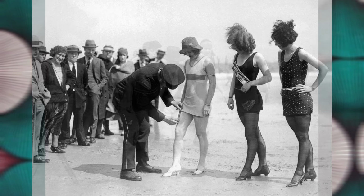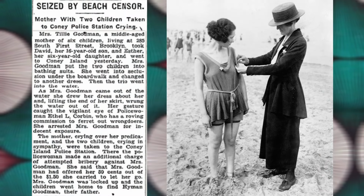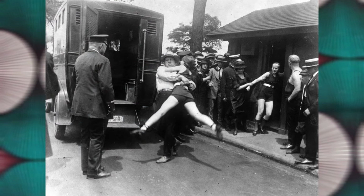These censors were given permission to send men or women home and ask them to cover up if they were showing too much. If that person refused, they could be slapped with a hefty fine or even hauled off to jail.